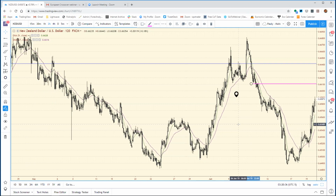Support will be right there. Let's see, this might be a little bit. Let's go right there with 65.44.